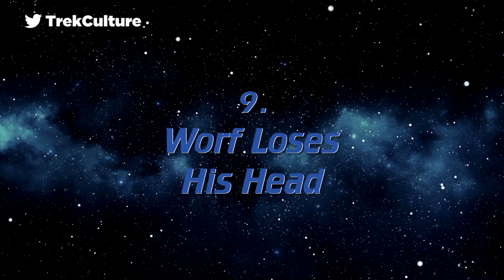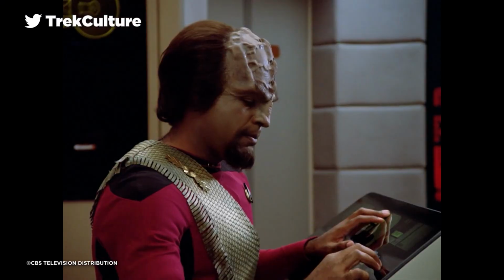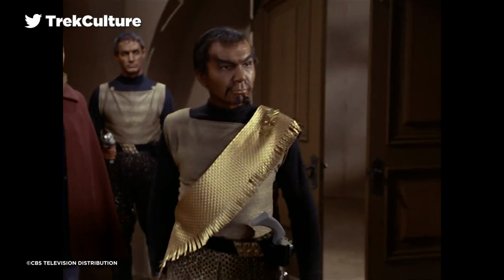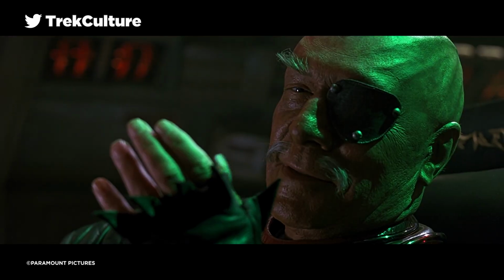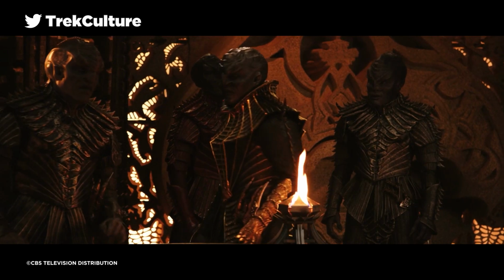Number 9, Worf loses his head. The varying nature of Klingon cranial ridges has long been a bone of contention for Star Trek fans, and I've only just realised that's a really good pun. They're entirely absent from the original series, suddenly introduced in the motion picture, inconsistently enforced across the 90s, and then entirely reinvented for Star Trek Discovery.